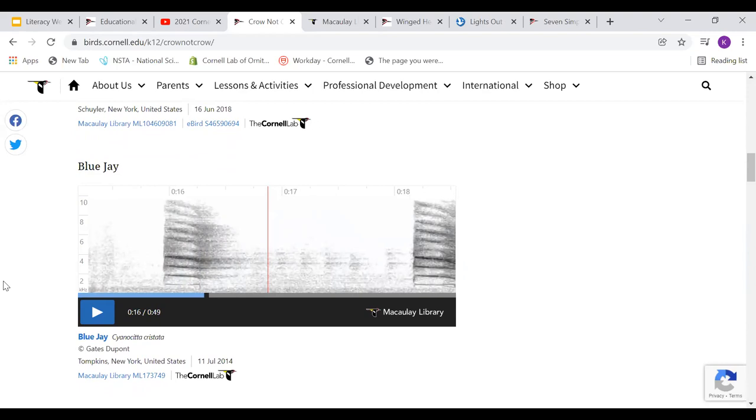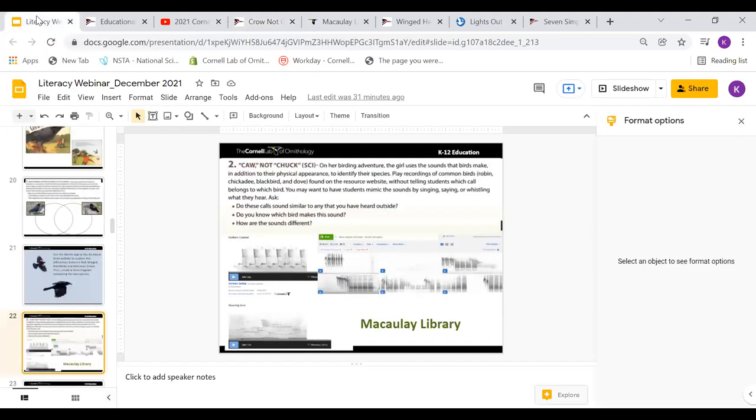Jay, jay. And also you can look at the spectrograms, which can be a fun and new way for kids to think about sound. I really enjoy trying to get kids to describe the sound or draw the sound, try to come up with words for the sound, like a mnemonic word that represents the sound.